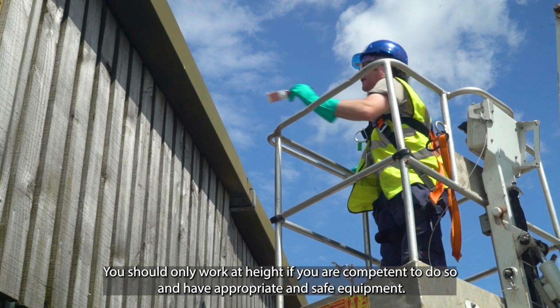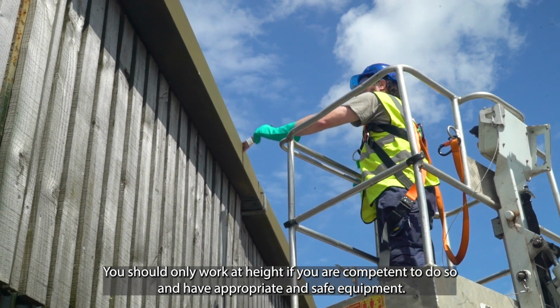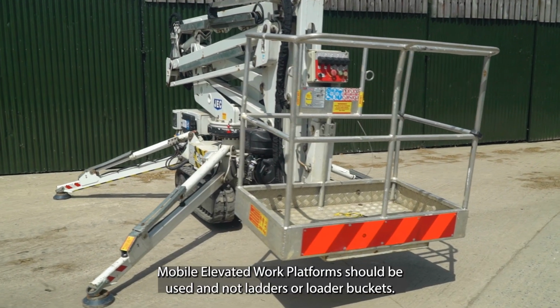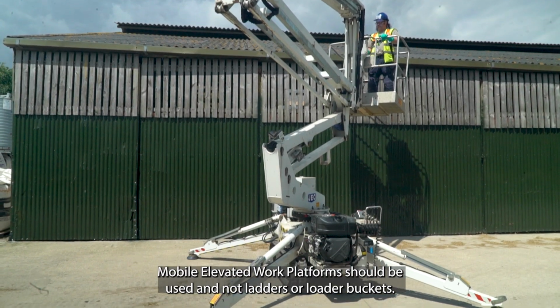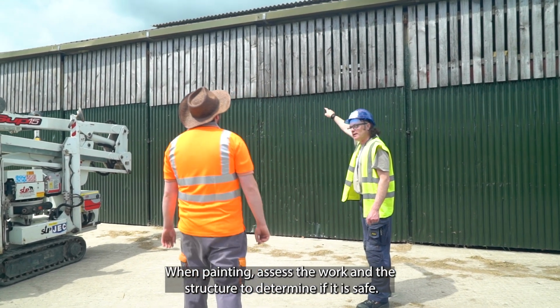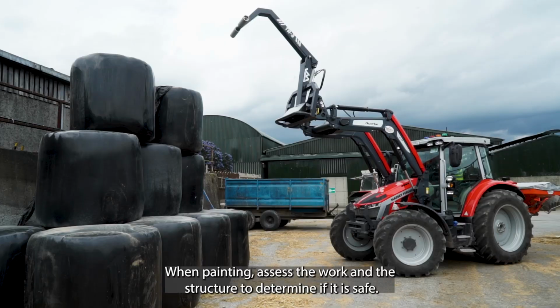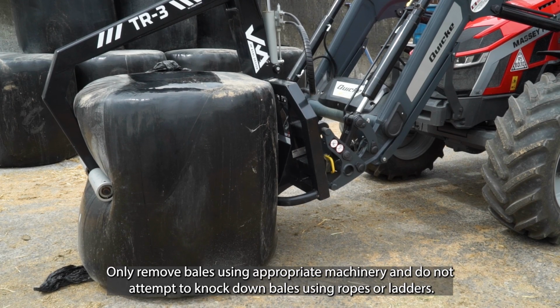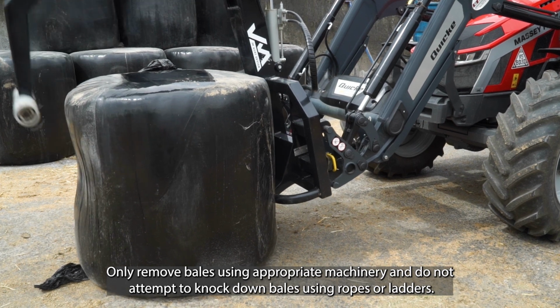You should only work at height if you are competent to do so and have appropriate and safe equipment. Mobile elevated work platforms should be used, and not ladders or loader buckets. When painting, assess the work and the structure to determine if it is safe. Only remove bales using appropriate machinery and do not attempt to knock down bales using ropes or ladders.